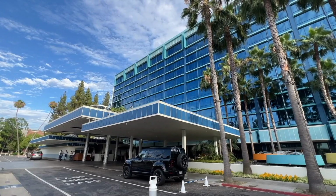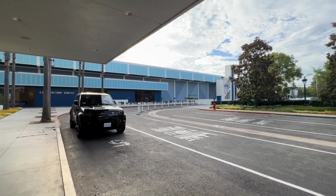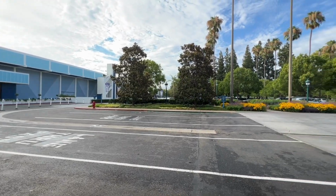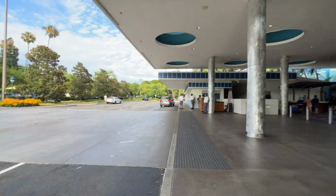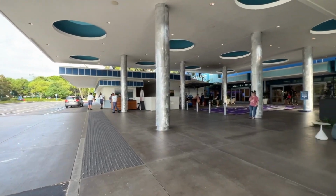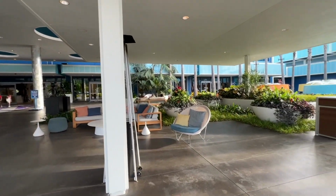Alright, now let's jump into this resort tour. Here's the very front of the Disneyland Hotel. This is where you're going to arrive to check in and start your adventure. So you have this pull-up area. There is someone working here to help you with bags and whatnot if you need assistance.